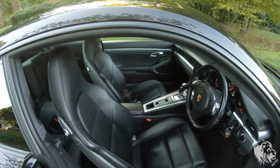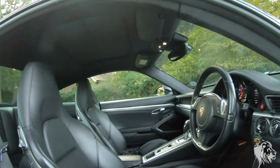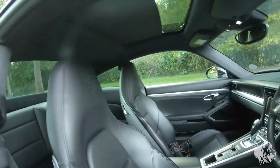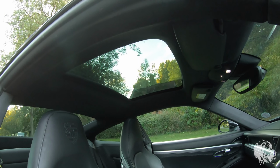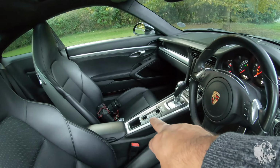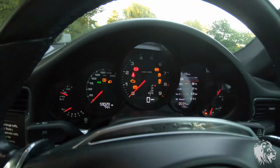I sold this in May of this year to a long-term customer of mine who's bought a few cars off of me. He uses them for the summer, and then he basically wants to change up over the winter, so that's what he's done. So that's the rear blind, that's the roof blind removed, which is all electric. It's all controlled with that system here. I'll just start the car up.